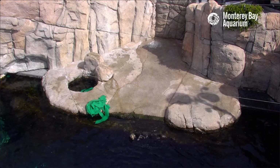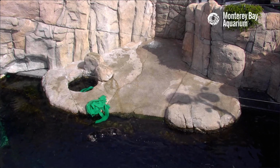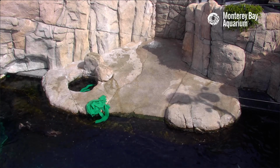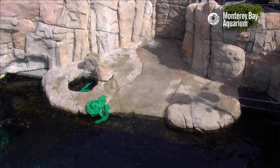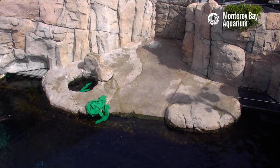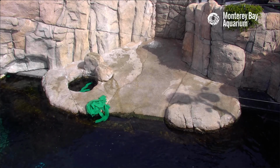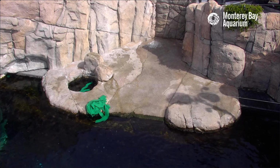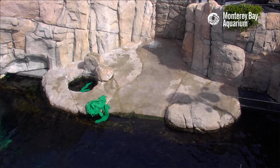Speaking of which, Rosa here, who we have on exhibit, she's now retired from that surrogacy program, but during her time as a foster mom, she raised over 15 pups all on her own. Bravo, Rosa. Now I invite you to swing by and check out our auditorium program, Luna, a Sea Otter Story, if you'd like to learn more about that surrogacy program.